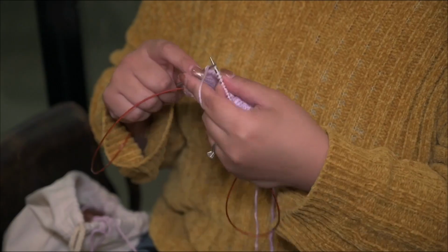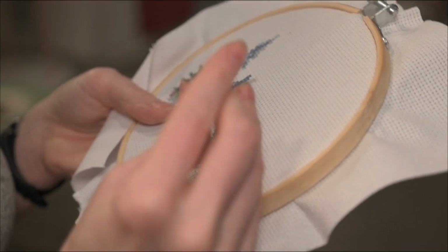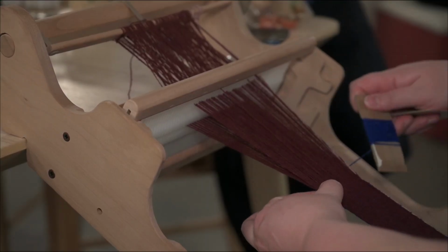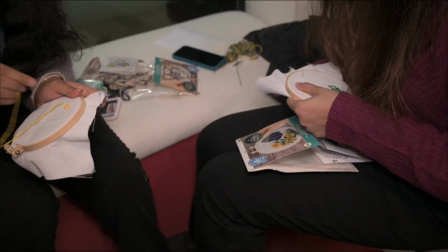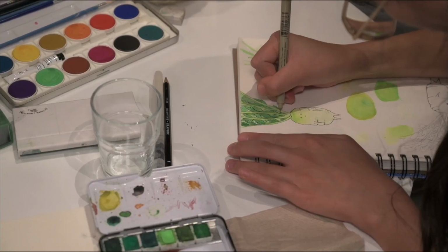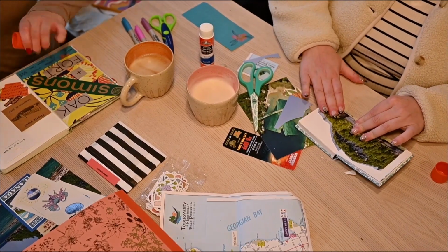The crafts are always amazing. People are working on everything from cross stitch. Last week someone had a full loom here and was doing some weaving. I learned about a new craft which was gem painting. So people are bringing all sorts of things, and it's been fun to check in with people week to week, see what kind of progress they've made on their project, see if they got inspired from last week. So there's all sorts of different crafts happening every week.